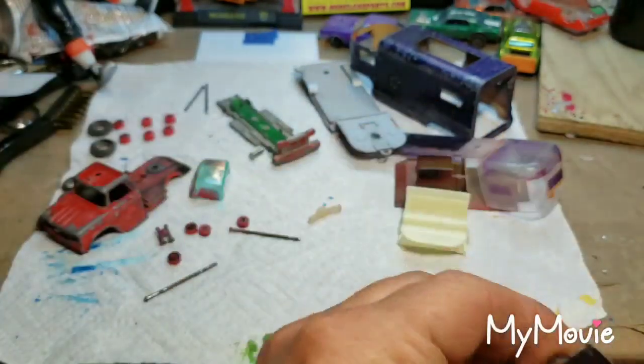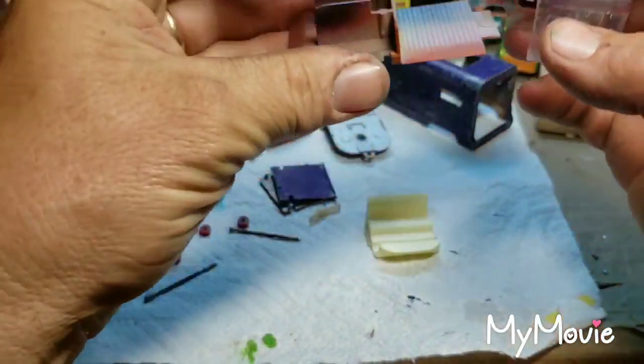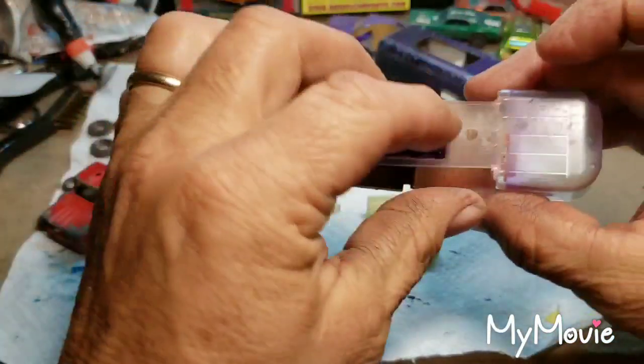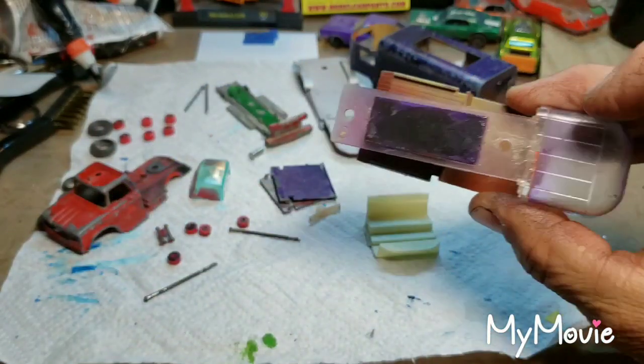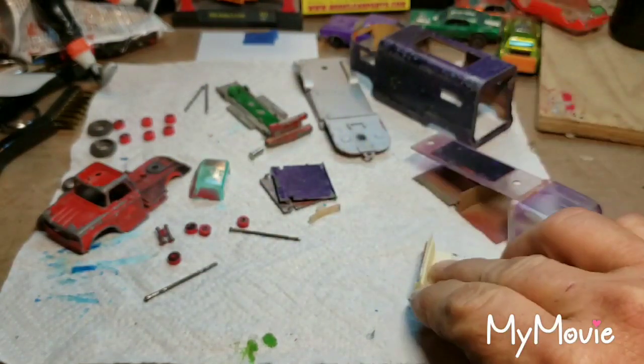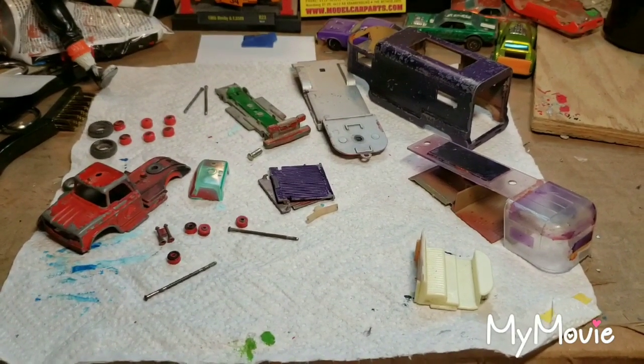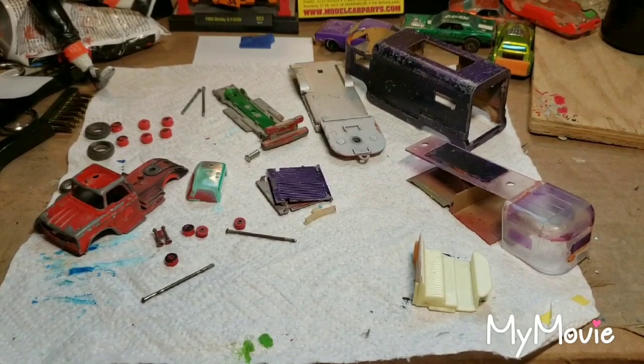But like I say, we'll do some paint stripping, and we'll do some Pine-Sol. And we'll leave it in there for a couple days. I've got a couple days ahead of me though, and I'm not going to be able to work on anything. So we will stick all these plastic bits that have overspray on them in the jar of Pine-Sol. So stay tuned.